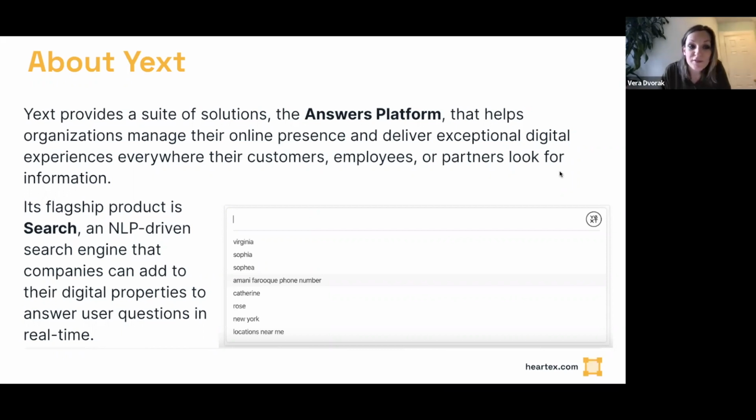It's an NLP-driven search engine that companies can add to their websites to answer user questions or even their employees' questions in real time. So it typically looks like this search bar that you see here that you can embed on your business webpage or your institution webpage, and it helps you to get answers to any type of question you have about your company.